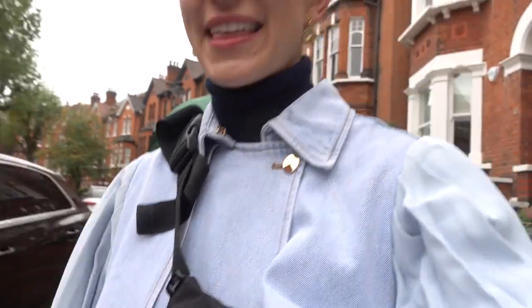The jacket today, my Karen Millen jacket, and we are out and about in Hampstead exploring not only Hampstead Village but also Hampstead Heath. You can hear some dogs barking behind because we have Monty Dog with us, and there are so many people walking their dogs as well around this area.